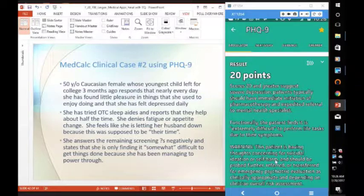So again, we're kind of running on time here, but you could enter all of those points as we've discussed. The last one is a little bit of a question of how aggressive you want to get, which she's saying is only somewhat difficult.